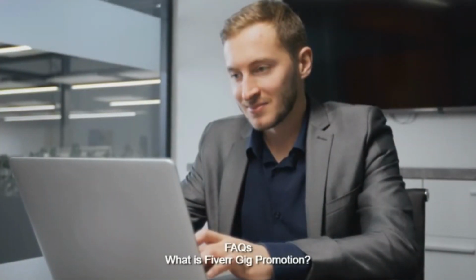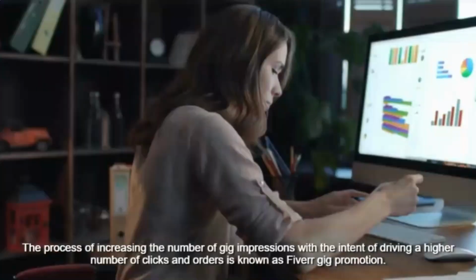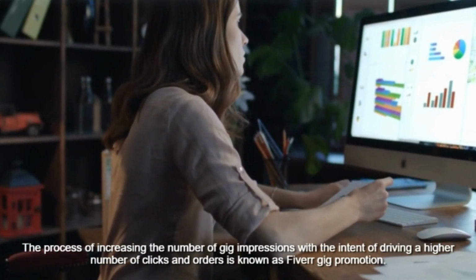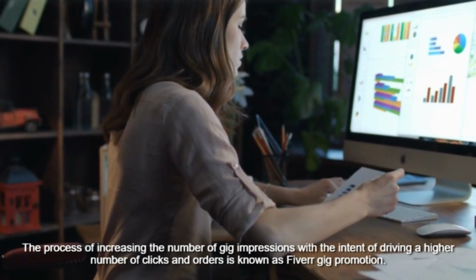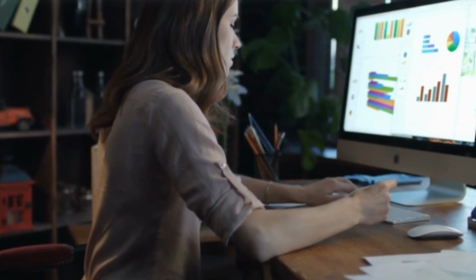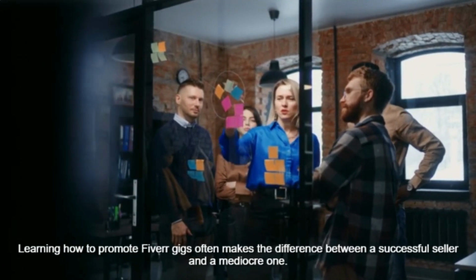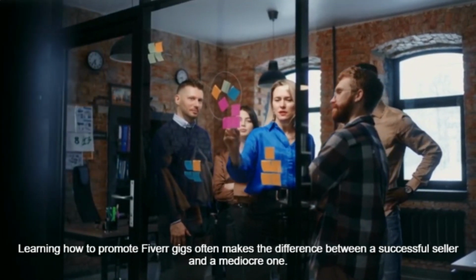FAQs. What is Fiverr gig promotion? The process of increasing the number of gig impressions with the intent of driving a higher number of clicks and orders is known as Fiverr gig promotion. Learning how to promote Fiverr gigs often makes the difference between a successful seller and a mediocre one.